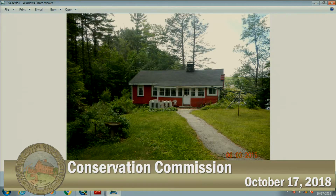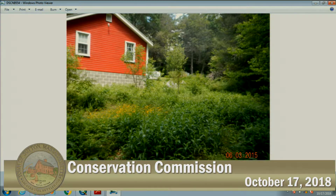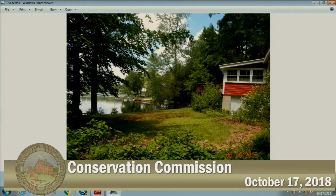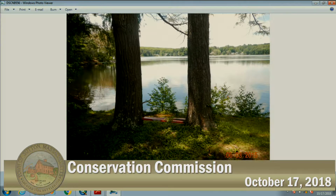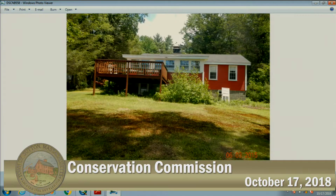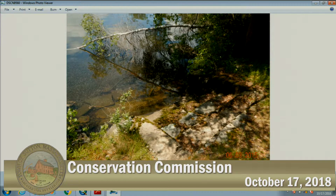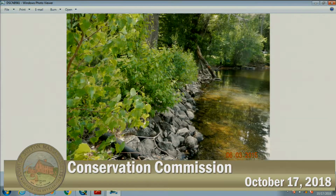There's the house. South side of the house. Now I'm on the south side of the house looking back up. Between the house and the lake. There's Ram's Horn. There it is again. That's the north side, looking back towards the driveway. So I'm standing next to the pond, looking back up. There's the pond again. This is what was along the shore.